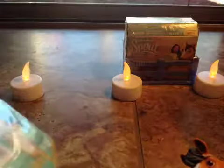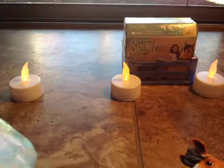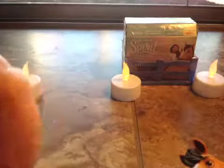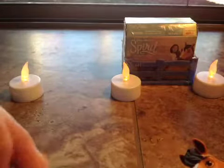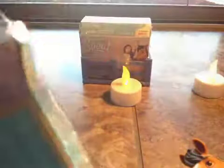Just open it up. Doesn't want to open. Guys, this is really hard to open. I made a little crack. Okay, it's open, guys. See? It's open. Okay, we're good.